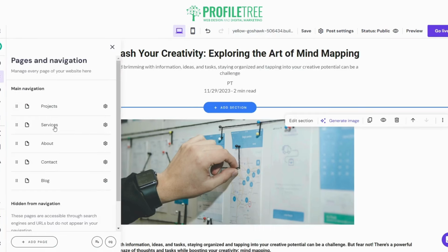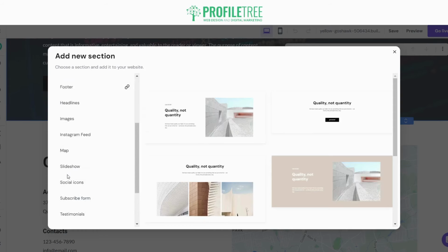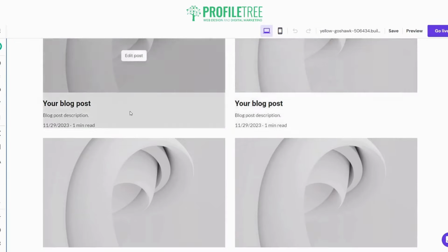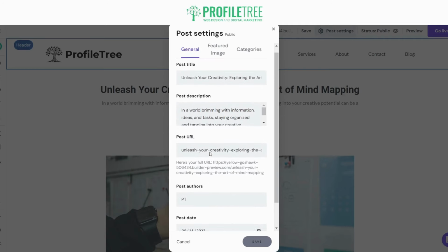But what we want to focus on is going back to the home page and adding a blog page on here. So we'll add a section, we'll add a blog, and then we'll just redirect this on here. So we've got our page there. You can see that we've got our post settings here.